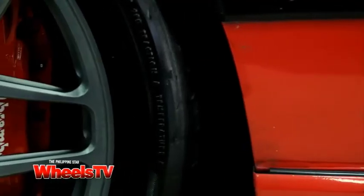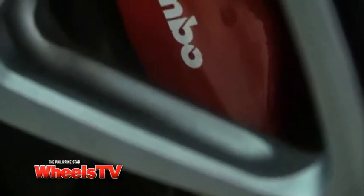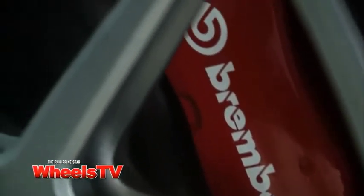The second level is the sport line. You would have cross-drilled or slotted discs and more aggressive pads that are meant to fit in your stock calipers. Moving further, you can have what they call the GT or Gran Turismo kits. They have a red caliper, a black caliper, a yellow caliper. And these would be a full kit that includes the new calipers, brake discs, brake pads, stainless steel brake lines.